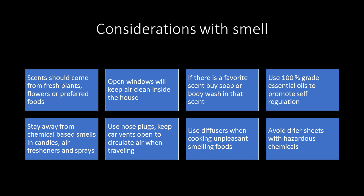If your child or person likes a favorite scent, maybe use that for body wash and soap. A lot of people use 100% grade essential oils to promote self-regulation. Some of the oils that they choose are cedarwood, lavender, and sandalwood. Those are all supposed to help with relaxation and mental clarity. Lavender is a big thing for lots of people. I use lavender myself for sleep. Frankincense, they also mentioned, helps people focus. I've never tried that, but I might try it myself.